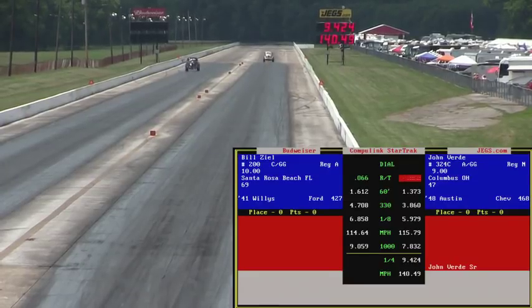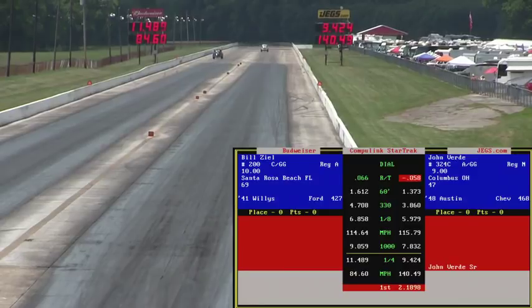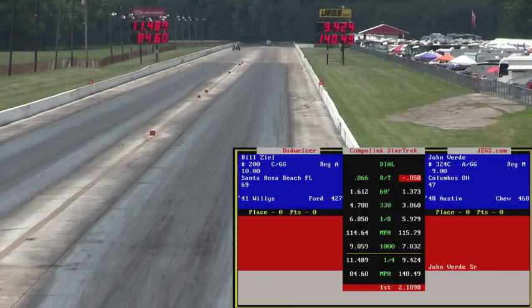Austin through the lights looking for a 9 flat, goes 9.42. Zale in the Willys looking for a 10 flat, goes 11.48. They are two rounds, the Willys.